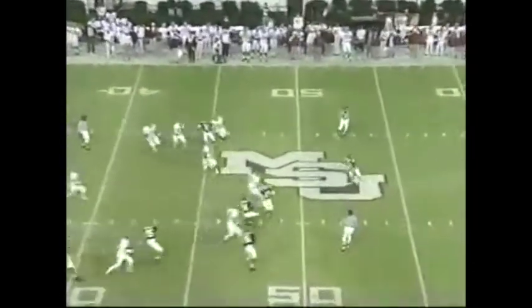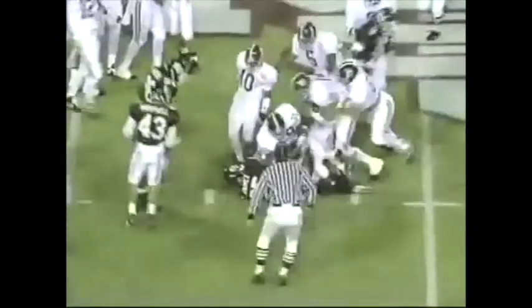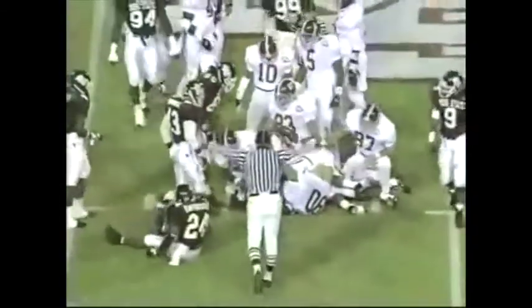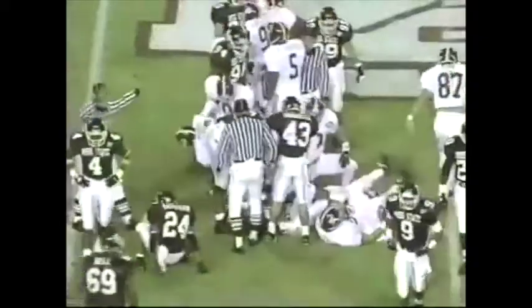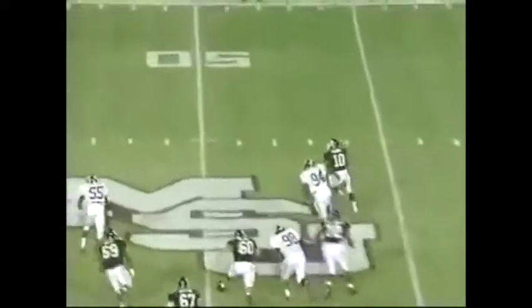Returnable kick by James. Return to the near sideline. One person broke the wave, and he will be stopped after a couple of yards. And that is an outstanding job defensively. Well, at the end of the game right now, he probably would be the most outstanding player.